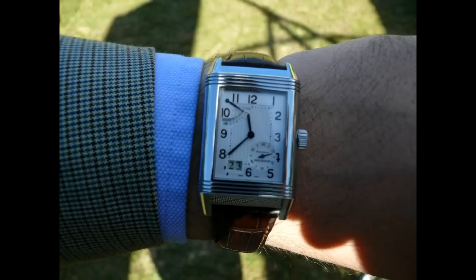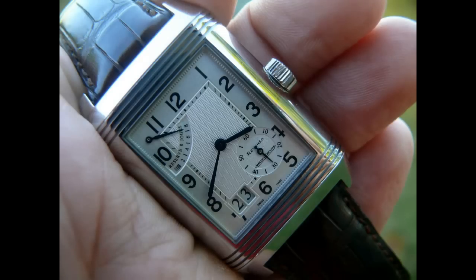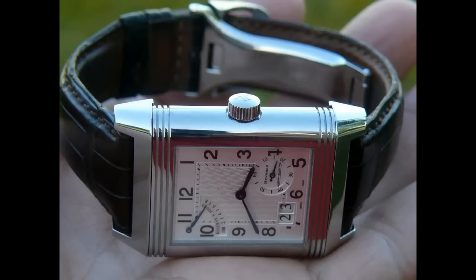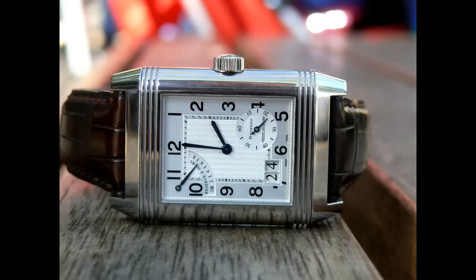Jaeger-LeCoultre is another brand which may not be Patek Philippe, but Jaeger-LeCoultre has an extensive history and fine attention to detail. This piece on the screen here retails for around $15,000. The reason it's so expensive is, have a look at this beautiful movement. A double barrel movement. The attention to detail. There's 80 pieces of metal in the case alone to allow the piece to flip.